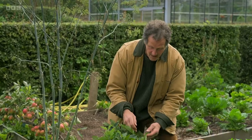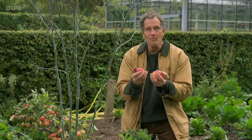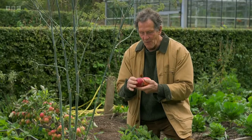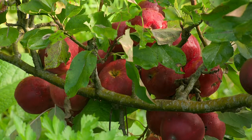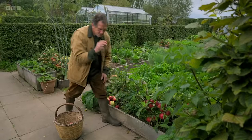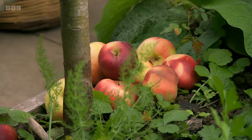And the reason for the care is that apples bruise. And once they're bruised, they won't store. And you should only ever store perfect apples, ones that have no blemish on them at all. And that way, you know that they'll last. These step-over apples, by the way, are a really good way of growing apples in a small space. They smell absolutely fantastic.